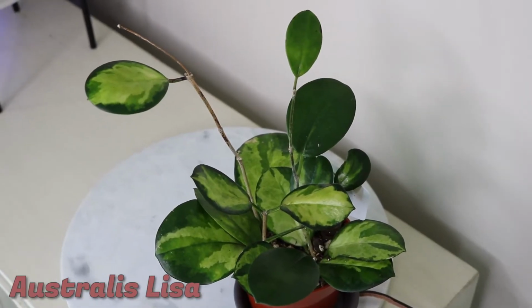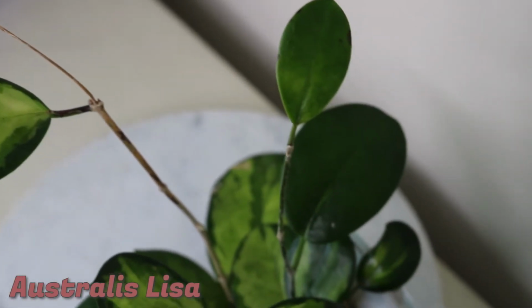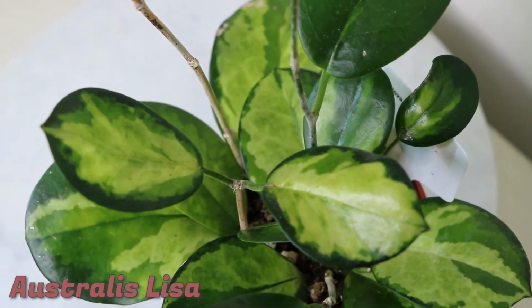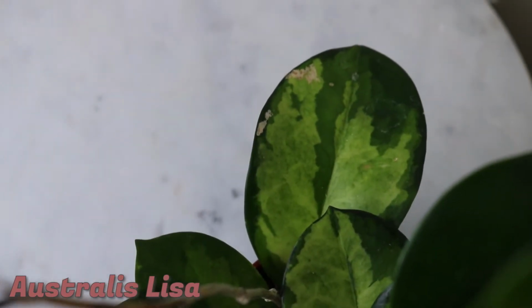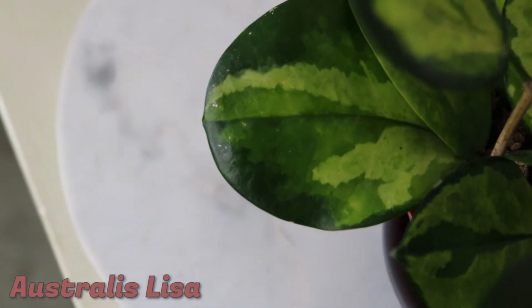Hoya australis Lisa recently got demoted to a smaller pot because she was suffering from root rot. Turns out she was just some cuttings thrown in a 6-inch pot. She wasn't happy there. She has thrown out a couple of mostly reverted leaves, and I am hoping that her new little growth points will give me some variegation. Some of these large leaves at the base are just so impressive.